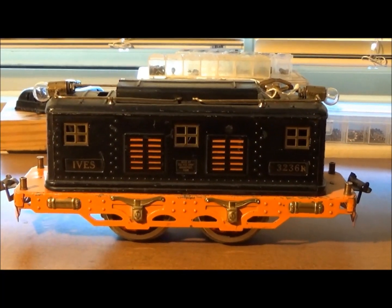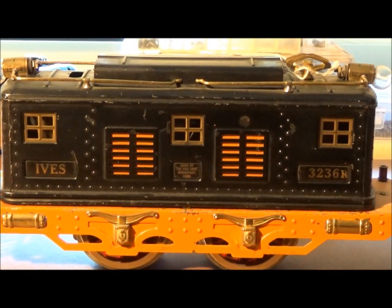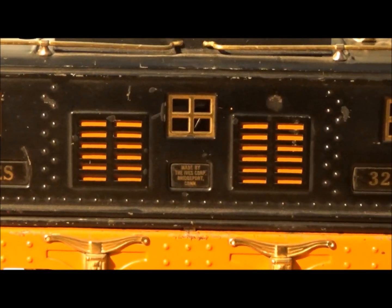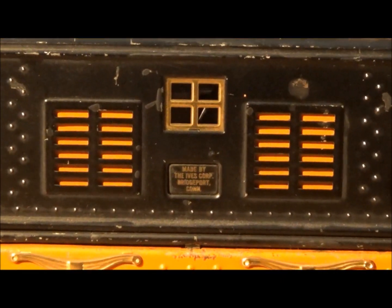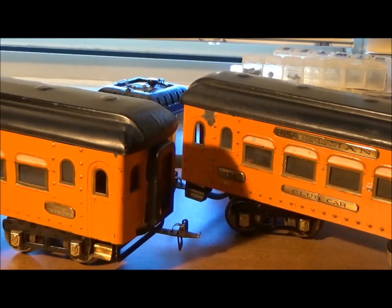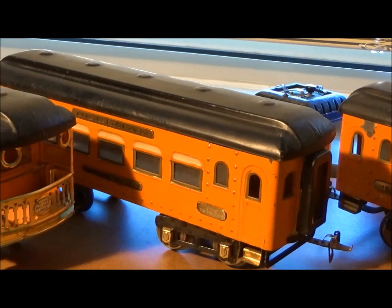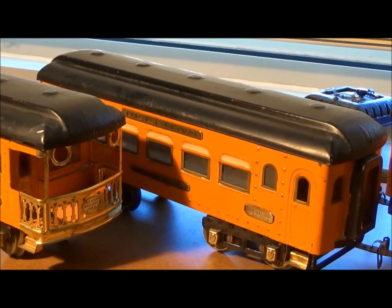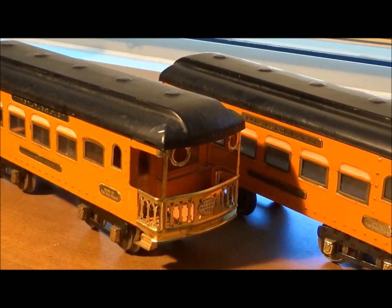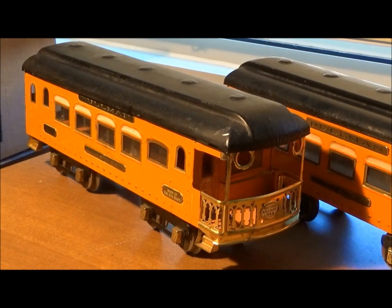Like a few other Ives engines from 1929 and 1930, the 3236 engine has a Lionel cab. Lionel had taken over Ives and was supplying parts for the Ives line. While the components of this set are not rare, it's hard to find a whole set together. It's further hard to find a 3-car set intact, moreover in such terrific condition. These orange and black sets are usually beat.